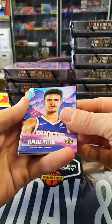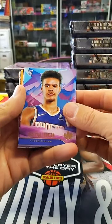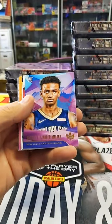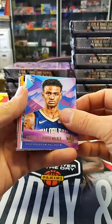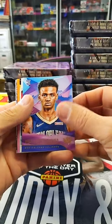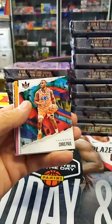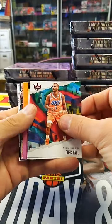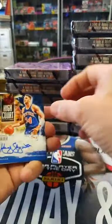They do look unbelievable. Everyone looks like a painting. Cameron Johnson, rookie. Neil Alexander Walker, rookie. Chris Paul goes to Thunder. I'm going to do a flipper with these. Here we go.